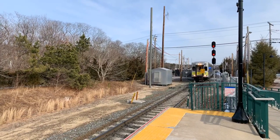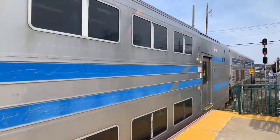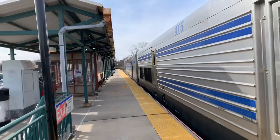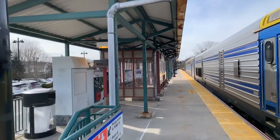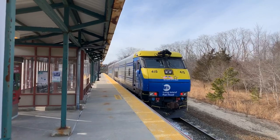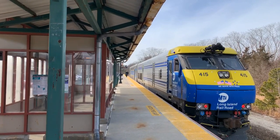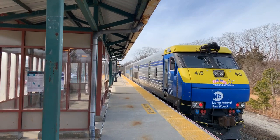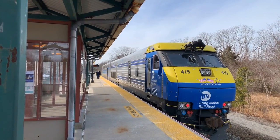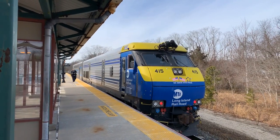Okay, so there he is coming back. It's the same equipment they've been using all week. C3 Cab Car 5007 and EMD DE30 AC Locomotive 515. So this is the train set they've had for the initial week. Any passengers today? No, it doesn't look like it. Looks like the engineer coming forward, and what'll happen now is he'll get into the cab of the locomotive and pull it back into the Speonk yard.